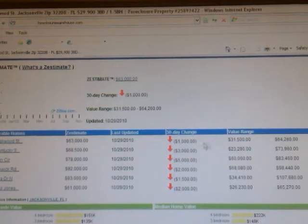That's the range of that property, from the low end to the high end, and they estimate that it's worth approximately $63,000 because of the condition and everything that this house is in. That's what the value is on it.